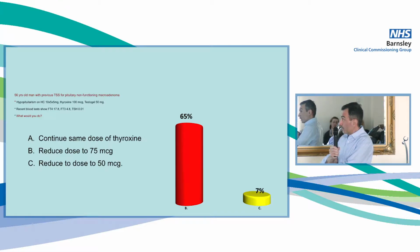Would you continue the same dose of thyroxine, 100? Would you reduce it to 75? Or would you reduce it to 50? So please choose your answers.